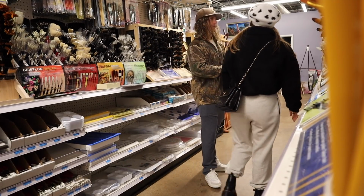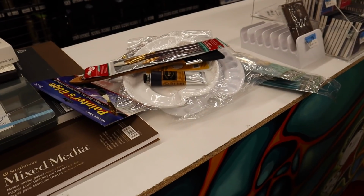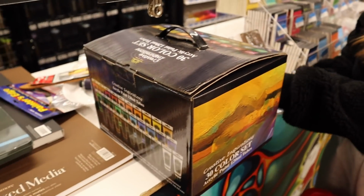Perfect hat. This is an artist hat. Strange. I can't get any big ones. Maybe I should get some more bigger brushes.